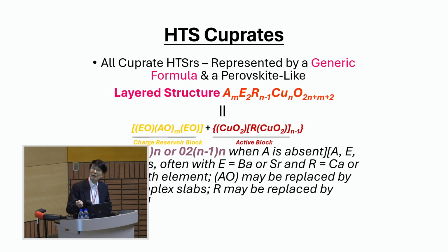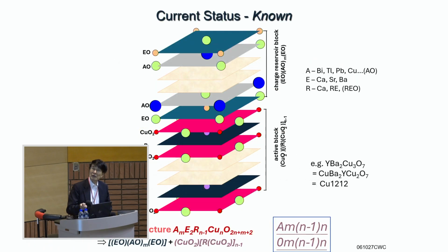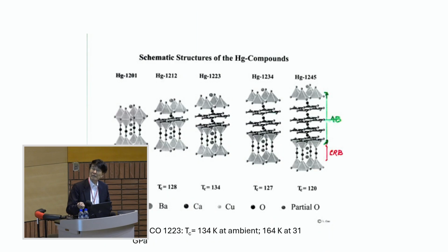Layer structure, including the copper oxygen layer, and then the other part is the charge reservoir part to put electrons into it. Based on this, one can find new material. Let's skip the details. Finally, the mercury compound was discovered by the Swiss group.